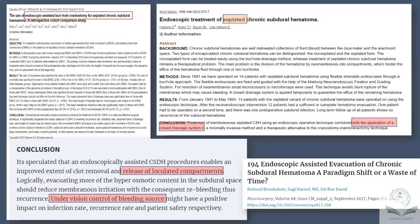But after a while, personally, I found that it did not add to the procedure. Maybe it has prolonged the time of the procedure, without a specific utilization or benefit from using the endoscope. So I stopped actually using the endoscope.